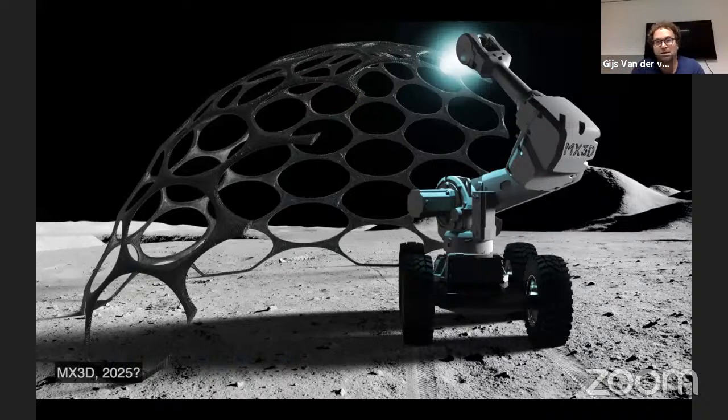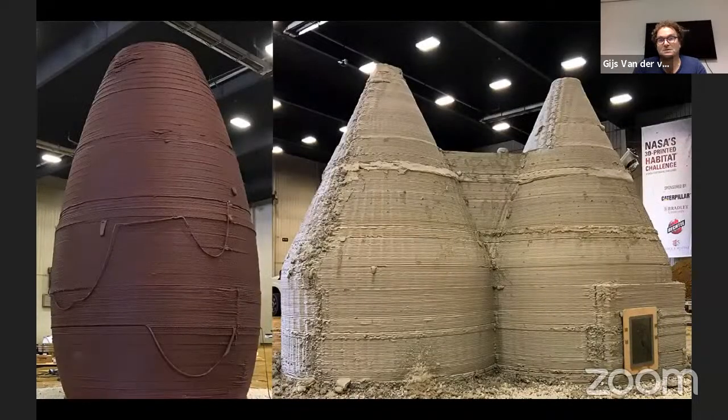Our technology has a couple of disadvantages. Of course, you need a lot of power. You need gas, which blows away out there, and you need to bring all the materials there. So whether that's feasible, I don't really know. But obviously there's already a lot of people thinking about how you can work with local materials, which seems to have a lot of potential. But then of course you need some type of full automation and artificial intelligence to solve all these problems that you encounter.